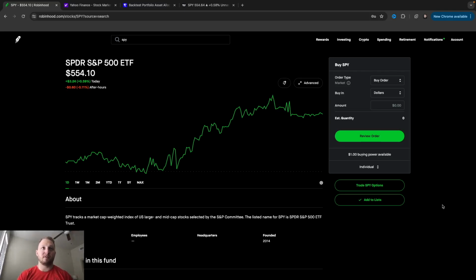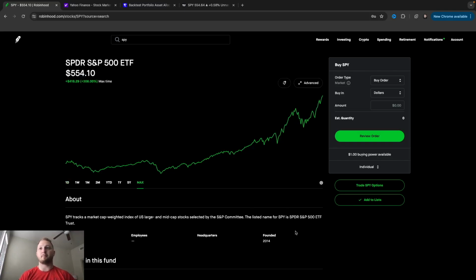Now, I have the S&P 500 SPY up, the ETF. So we want to look at the max. The max, as you guys can always see, it goes up and to the right. So this is an asset that I do love to have in my portfolio, whether I'm just selling options, holding the stock, such and such. There's all sorts of things that you can actually do with this, and people don't know about it.